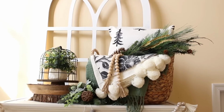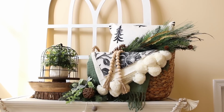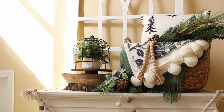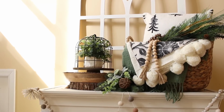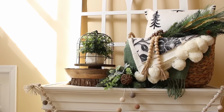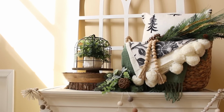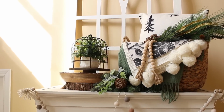I have a really pretty spray of some pine and winter greens. In the wooden bowl there, I have a rustic cake stand that I got from a DECOCRATED box, and on the inside I just have a small vase with some greenery and little white flowers.